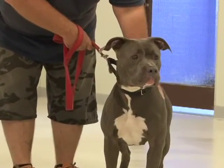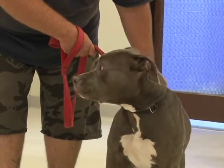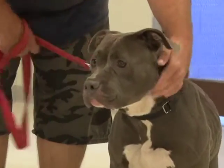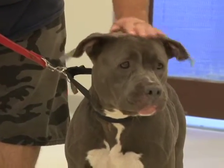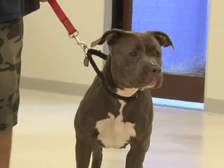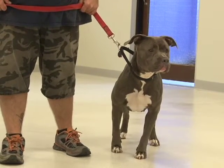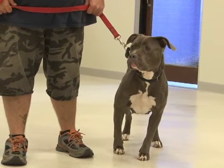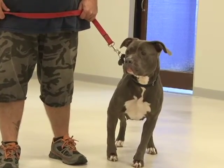She does know sit. She needs a very caring home because as sweet as this dog was, she was mistreated by her last owner. It has done nothing to change the love and the sweetness of this dog's temperament, but we want somebody who will treat her well because she's loving and she's beautiful and she's gentle and she's sweet and she's smart and she's fun and she deserves better than she's gotten in the past. Her name is Blue Girl.